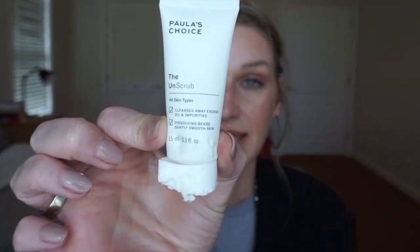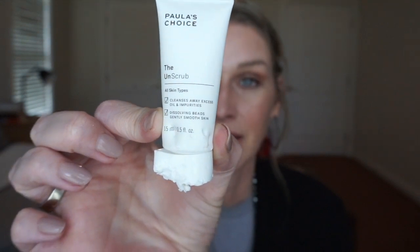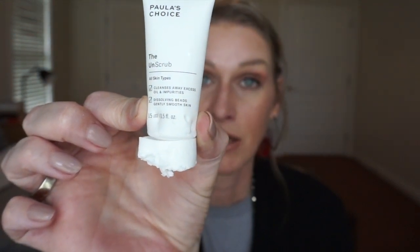And the final product, I'm laughing, you'll see why here in just a minute. I was using the UnScrub cleanser from Paula's Choice. It's for all skin types, cleans away excess oil and impurities, and it has dissolving beads in it that gently smooth the skin. Thank goodness that this was empty. I had it on my bathtub, and my dog found it and decided to eat the empty bottle of it. But what I absolutely love about this product is the dissolving beads.